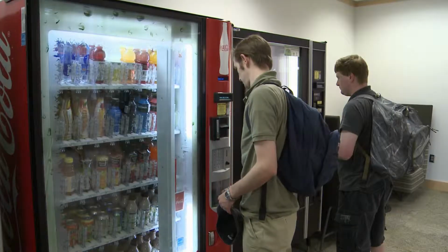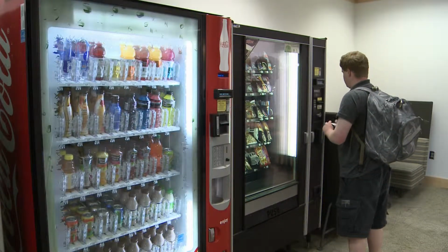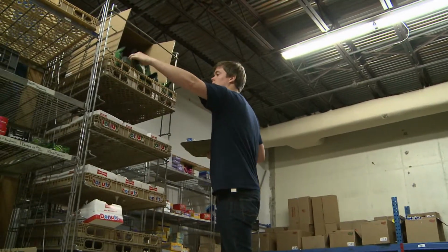BYU vending machines are stocked with everything from granola bars to ice cream. Reporter Christie Jacinto gives us an inside look at all that's done to keep BYU students well-fed and happy. Students often stop at the vending machines to grab either their favorite snack or a quick meal, but few know all of the work that's done to get those items on the shelf and keep them fresh.